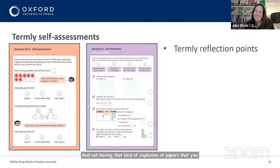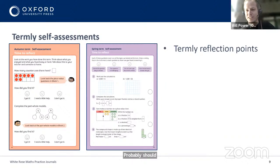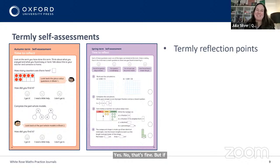Can I dive in, Will? Yep. I would also, well, firstly, TTRS is Times Tables Rock Stars, yes? Probably shouldn't have mentioned them. I don't know why I did that. No, that's fine. Full disclosure. It's okay, but we try to explain acronyms here.